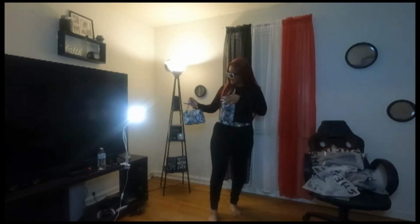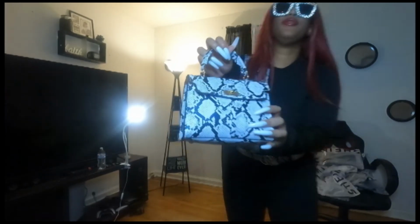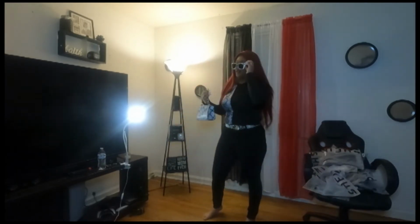So, this is the shirt. This is the belt. I also got this from Shein, so I forgot to mention that. Boom, baby, boom. Yes, so it goes with the shirt and it goes with the belt. And you know I had to come out here with these shades on and style and profile on y'all. But let me be honest about this outfit.